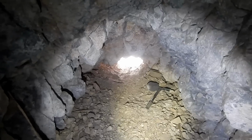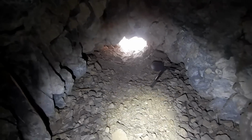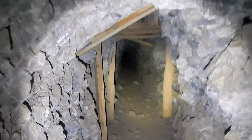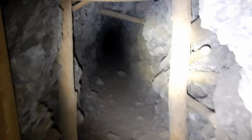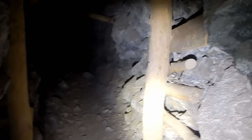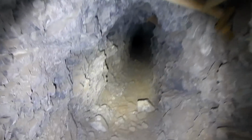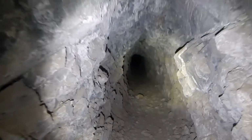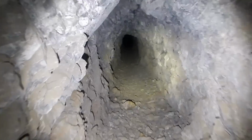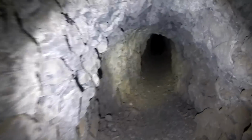Okay, so that's where I just crawled through. Dug my way in and crawled through, belly crawled down here. Now I'll turn around and show you where we're gonna go. A little bit of timbering at first here. Oh, that's a natural timber there. Cool. Pretty straight. Tom's gonna stay outside. It was a little tight for me, so it's gonna be even tighter for him.